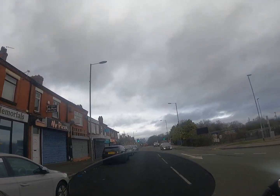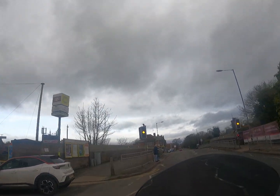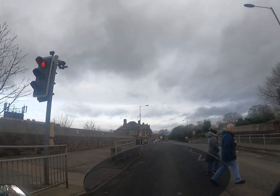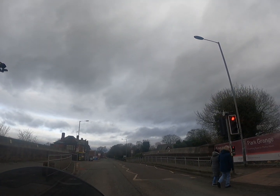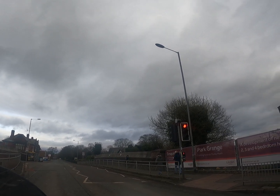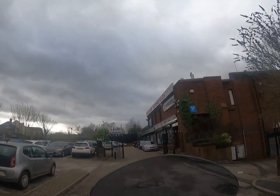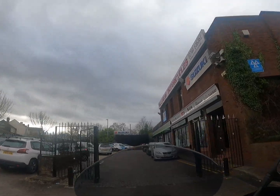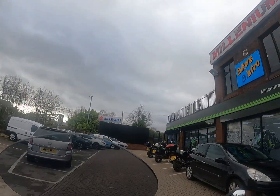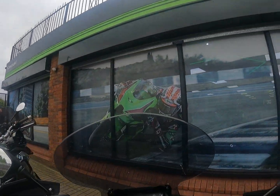I think it's just over this bridge on the left. There it is, yeah. Sad sign, another pub closed. More cars in today than there is bikes. Can we park? Yeah. We'll go here. There we go.